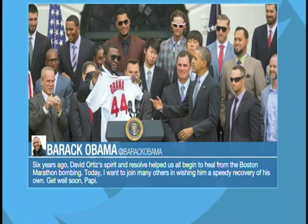Former President Obama tweeting, 6 years ago, David Ortiz's spirit and resolve helped us all begin to heal from the Boston Marathon bombing. Today, I want to join many others in wishing him a speedy recovery of his own. Get well soon, Poppy.